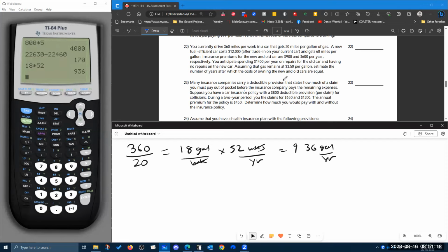And the price of gas is $3.50 again. That's going to be $3,276 per year, times, and this time it is the question of how many years it would take for the old and new cars to be equal. So this is going to be times some unknown number of years. We don't know that, but that's going to be unknown.